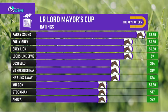But you've made a little case here for Grey Lion. Elvis is there. Polly Gray's there. Where's the value? You've given me such a good intro, and I have got absolutely nothing, Stu. This race is beyond me. Parry Sound's about the right price. Grey Lion's about the right price. Polly Gray, I think she'll drift on if the track's drying.